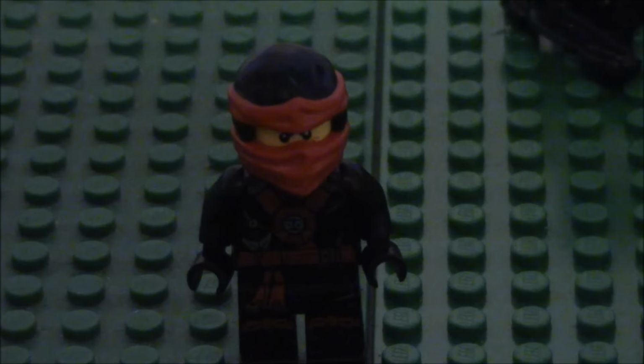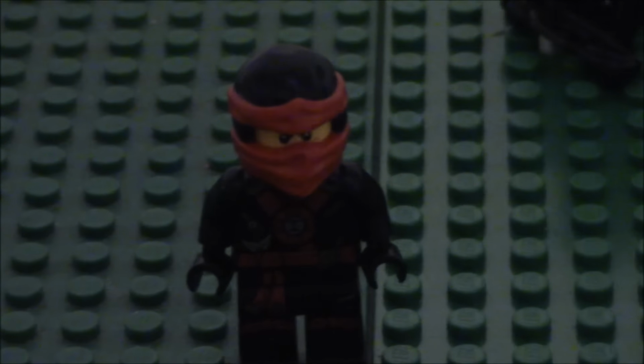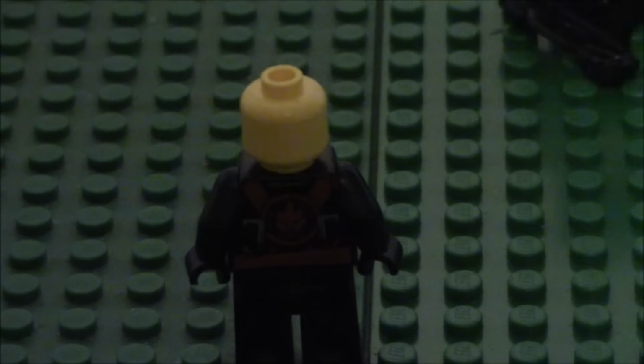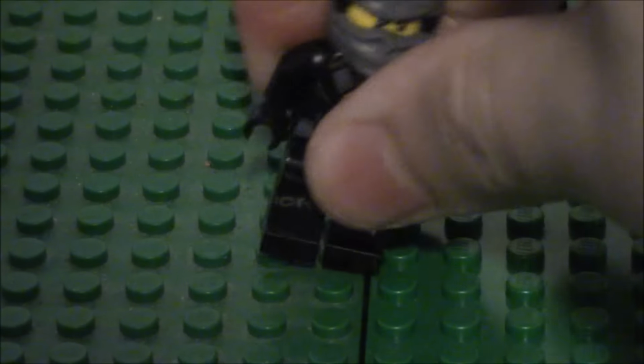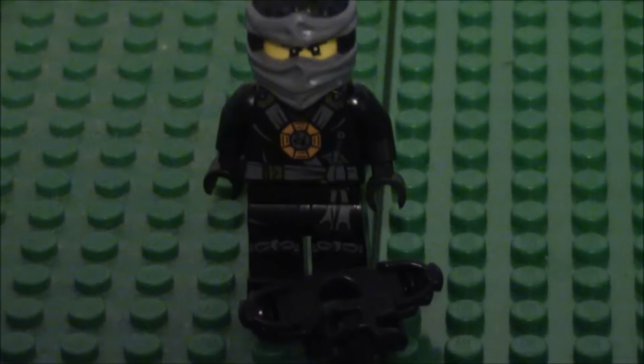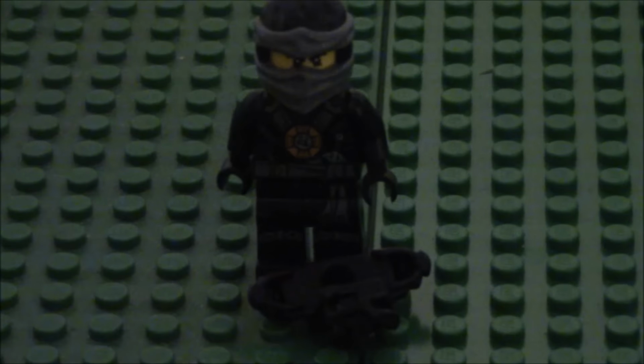I'm moving quickly because I just want to get through the ninja real quick. And then here's Kai. Same one in every set. Torso detailing and leg detailing there. And then facial detailing, and then back torso detailing. That's Kai. Next up is Cole. Show you with his pads there. And same one we get in every set, of course. Torso detailing and leg detailing.